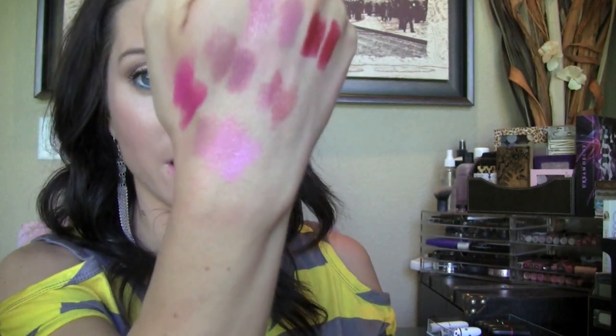I think if you wore any of these, you would pretty much get the same look as you would if you wore Lady Gaga. These ones might even be a little bit more wearable. So if you didn't pick up Gaga, or you don't want to spend the money, check out Cotton Candy by Revlon and Flawless Fuchsia from Maybelline, the new collection, which is limited edition.